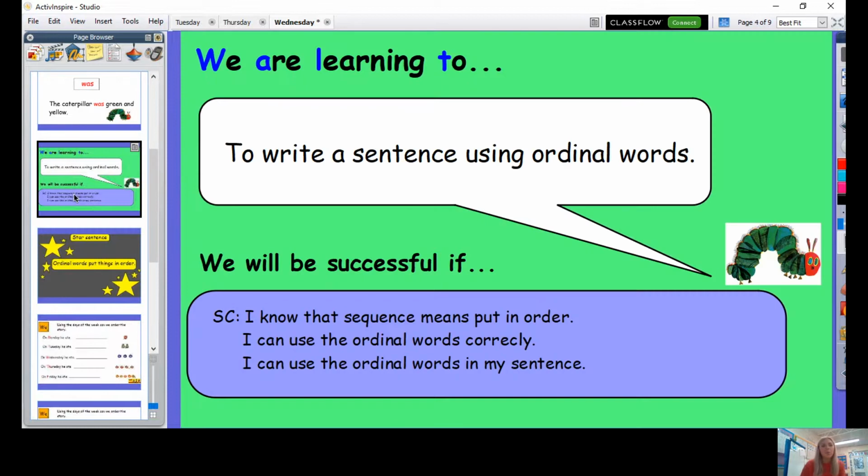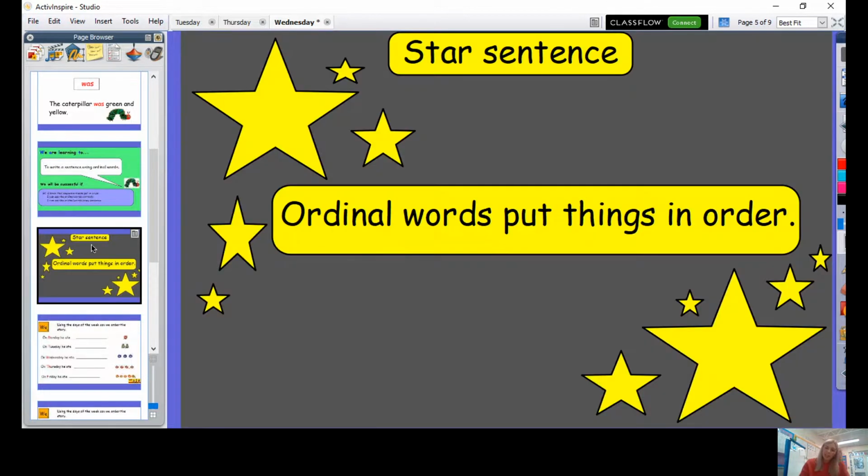So today we are learning to write our days of the week. And days of the week are kind of like ordinal words too, because you're putting them in order, because ordinal words put things in order. These days of the week put our story in order, don't they? Because they start on Monday, Tuesday, Wednesday, Thursday, Friday, Saturday, and then Sunday. So ordinal words put things in order. Excellent.